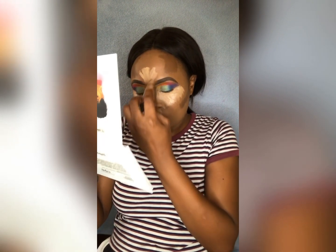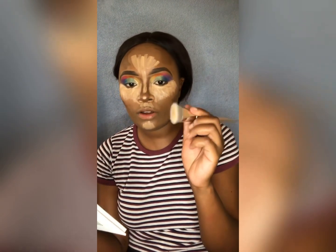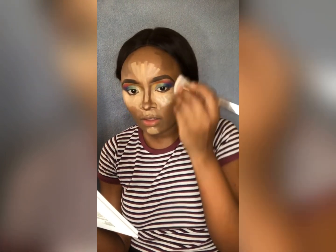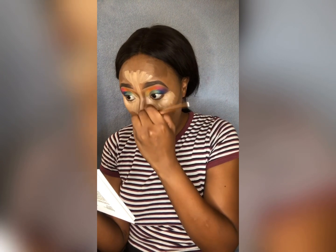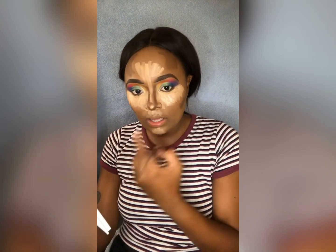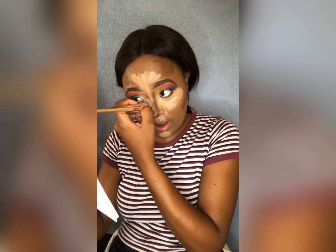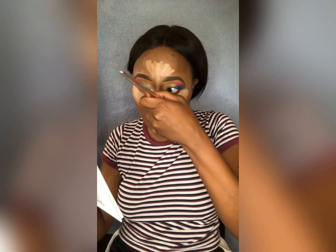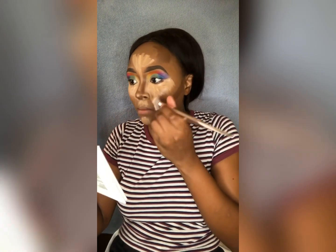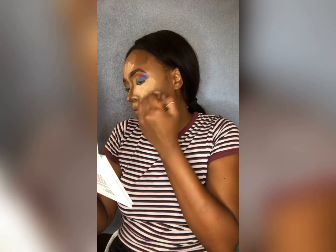Wow. So now I'm gonna go in with another foundation brush from Luxe Beauty House. I'm gonna blend out the darker shade, which is the contouring. See what I hate about contouring my nose? It just disempowers me, but I still do it and it's fine. I'm starting to think my brush is too big, but I'll fix everything up. The final look will be amazing.